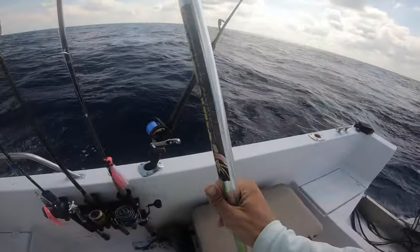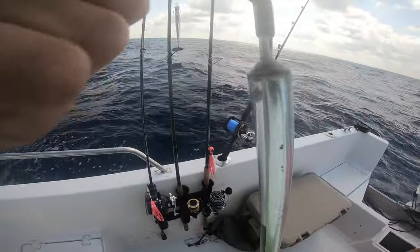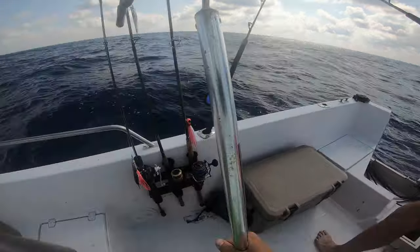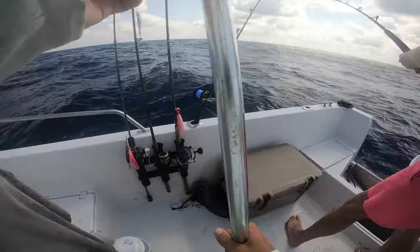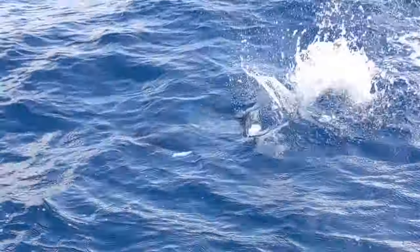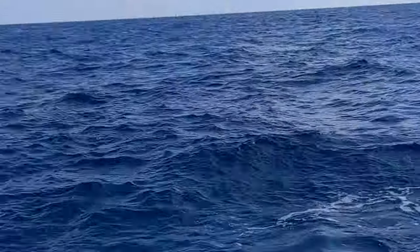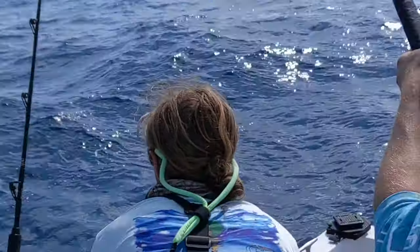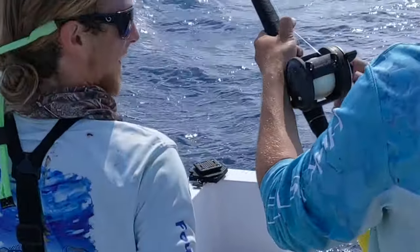It's going all over the place. It's a fun fight, dude. What's going on this side now? That color? Another blackfin? Oh my god, it's a wahoo! Oh my god! Holy shit! He just saw the boat. That's how you catch fish! Woohoo! Oh yes, my god!